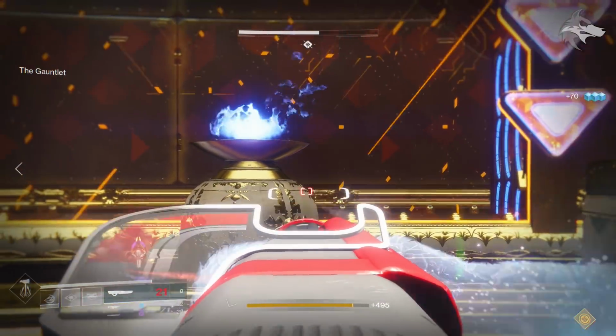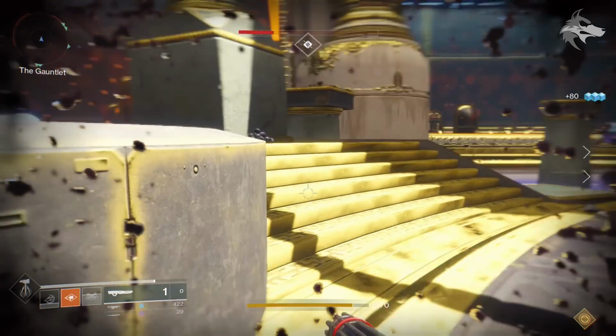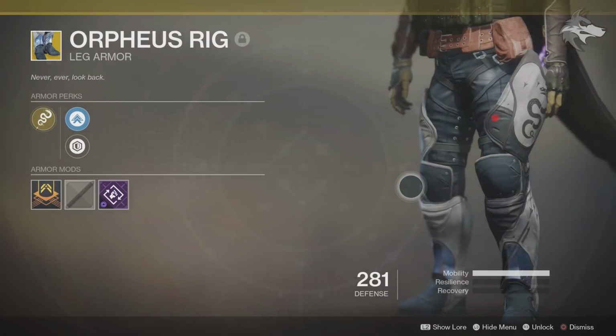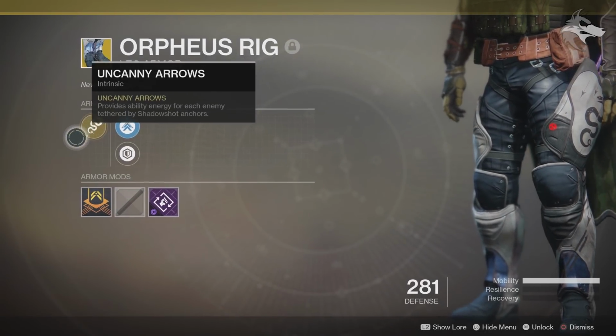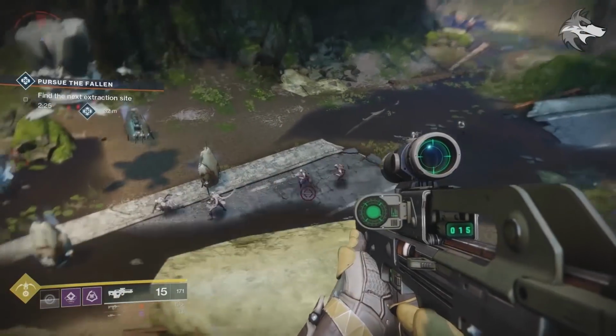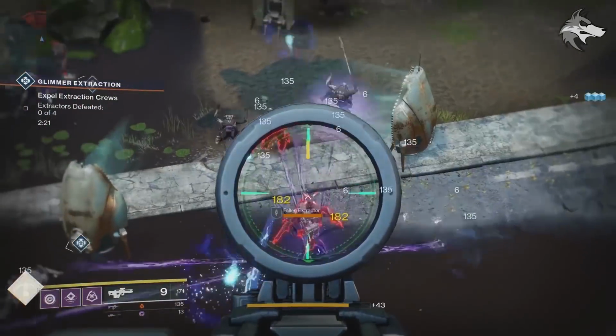Very good for DPS, all around one of my favorite Titan exotics. For the Hunter and the Night Stalker in particular, the Orpheus Rig has to be the most standout exotic for me. It has Uncanny Arrows, which provides ability energy for each enemy tethered by Shadow Shot anchors. So what this basically does is it gives you some of your supercharge back for every single enemy that is actually latched onto by one of your tethers.